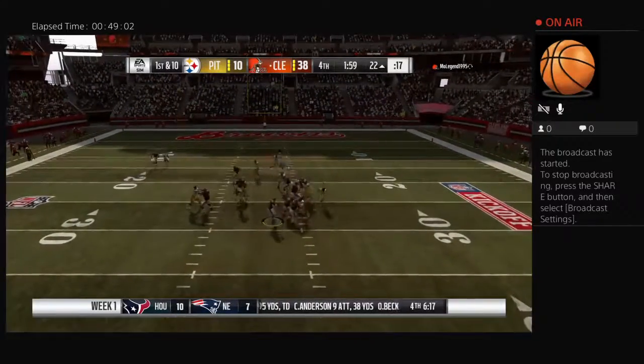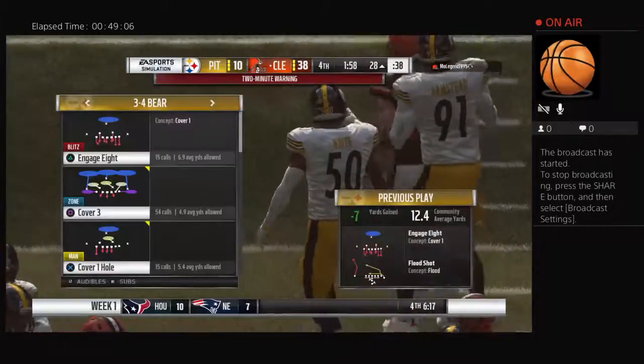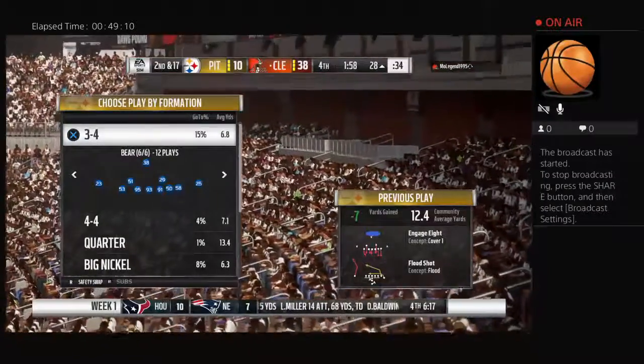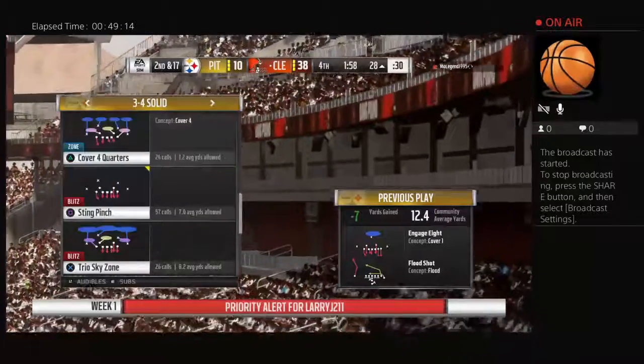On first down, it's Darnold. And he's going to go down. They sack him back right around the 30. Time for a break. We'll come back and wrap up garbage time after this.